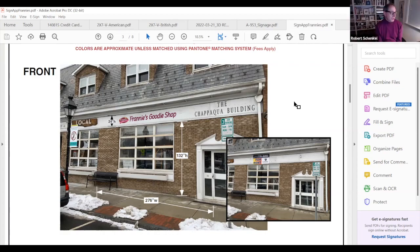But Bob, are you asking Tom another question? No, I just want to make sure, because I think we've talked about this before, on one hand, it's nice to see all the other signs in the elevation instead of just one in isolation, but obviously one is going away. And so I just want to make sure this application is solely for Frannie's signage, even though others are shown. This application is solely for Frannie's Goodie shop. That is correct.